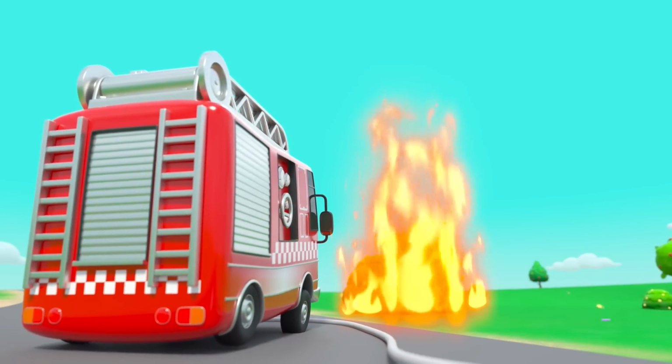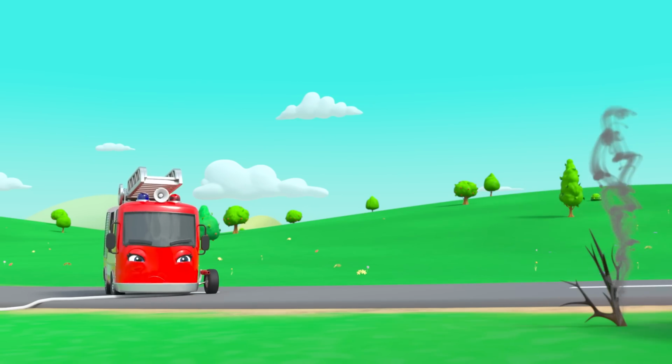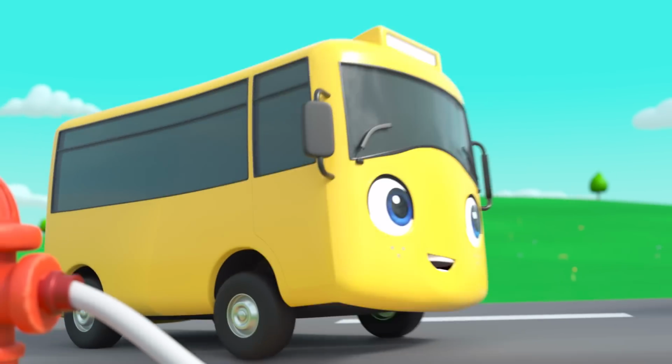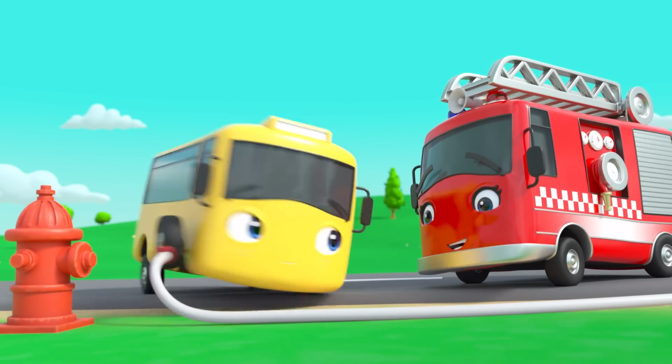Oh no, quick! Phew! The fire is out! Yippee! What great teamwork!